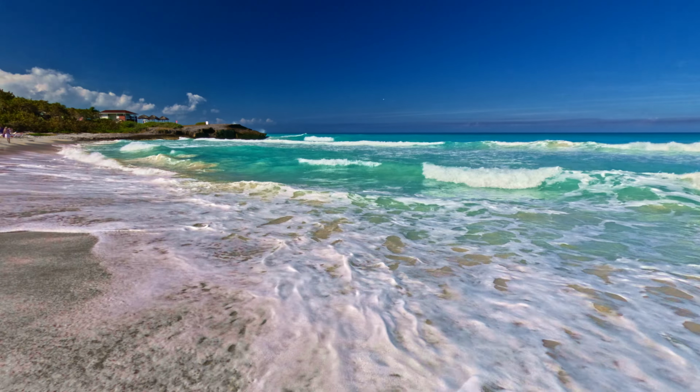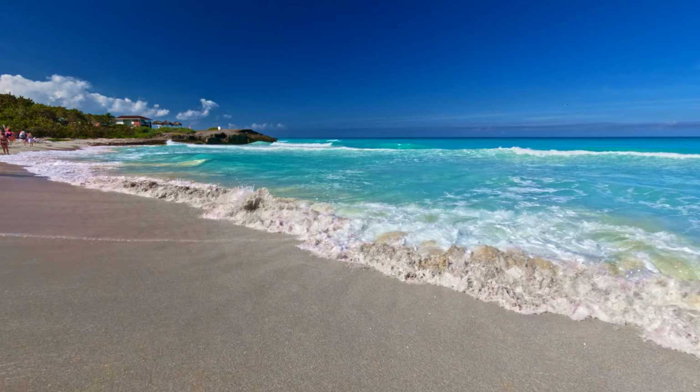Beautiful warm turquoise waters, stunning palm trees, and shady beach palapas await you.